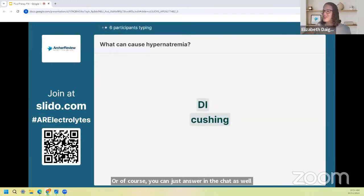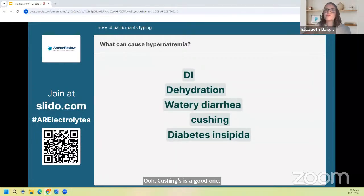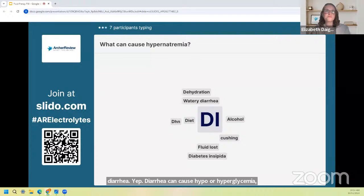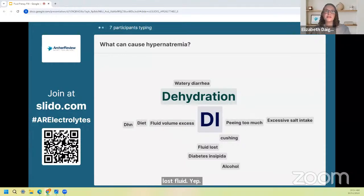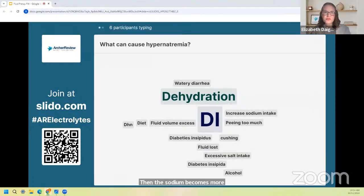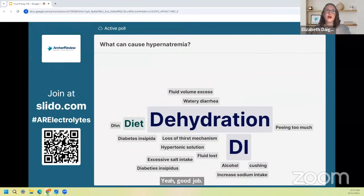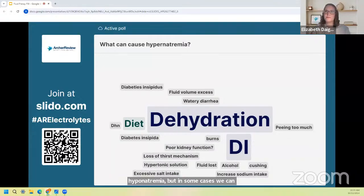Ooh, Cushing's is a good one. Diarrhea. Yep. Diarrhea can cause hypo or hypernatremia, depending on their fluid status before they started having the diarrhea. Lost fluid. Yep. Then the sodium becomes more concentrated. Too much fluid loss. Yeah. Good job. Fluid volume excess. That would probably more so cause hyponatremia, but in some cases we can see hypernatremia as well.